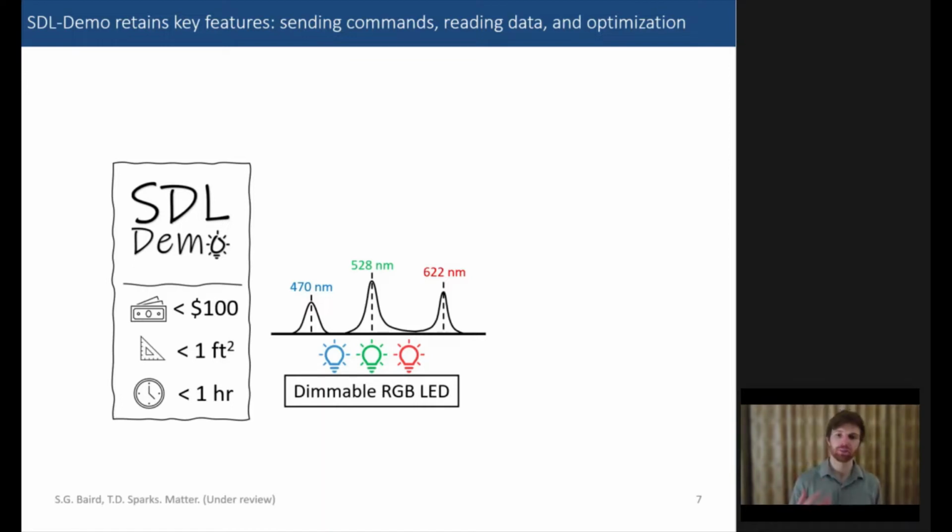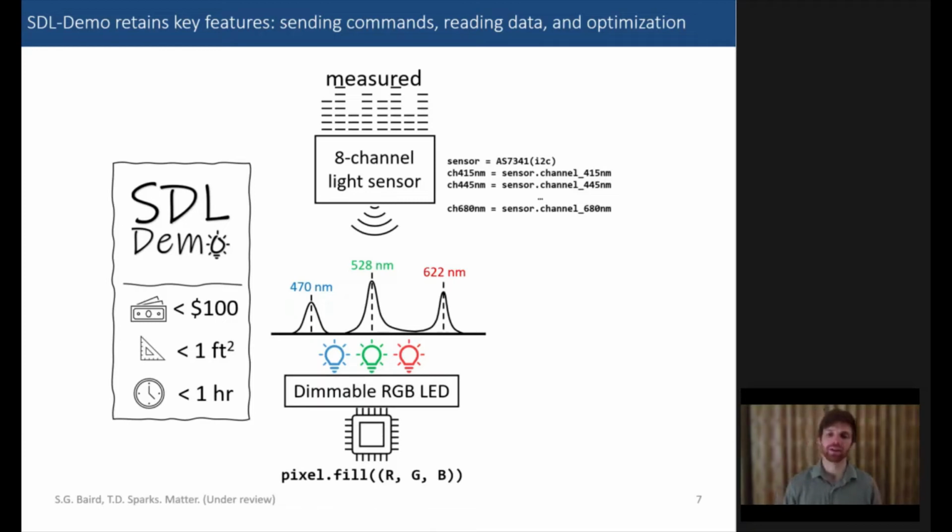So here we have this dimmable RGB LED. So three distinct LEDs, each with their own characteristic spectra and wavelengths. Blue is sitting around 470 nanometers, green at 528, red at 622 nanometers. And you can control the individual brightnesses of each of these LEDs using a microcontroller and sense the spectrum, or the mixture of that light, using a low-cost sensor with 8 discrete wavelengths that it measures.